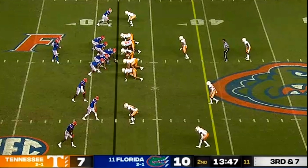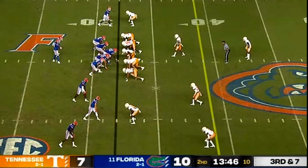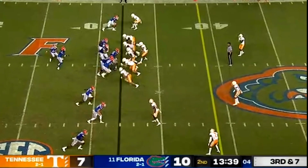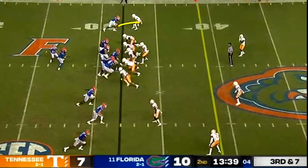Florida had put a ton of speed option from a variety of different starting looks, weak side and strong side on film last week against Alabama. You better believe Tennessee spent a ton of time repping. And now up until this point in the game, Tennessee had played a lot of man defense. On this particular 3rd and 7, they're going to zone. So we're going to play man up top. They're going to zone down here.